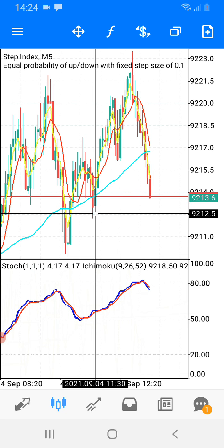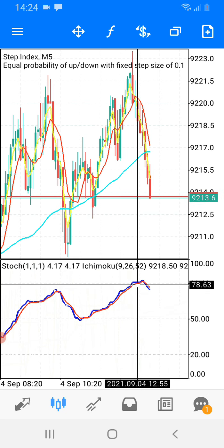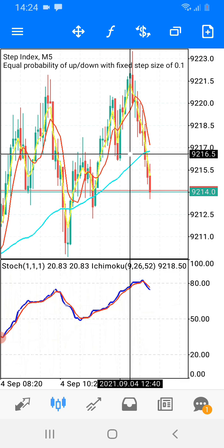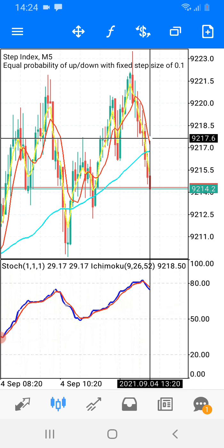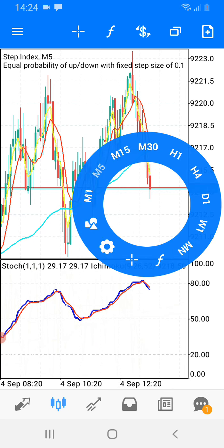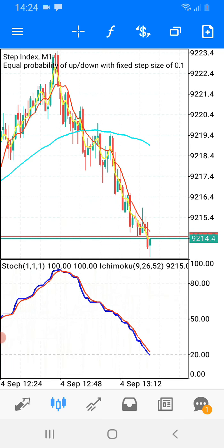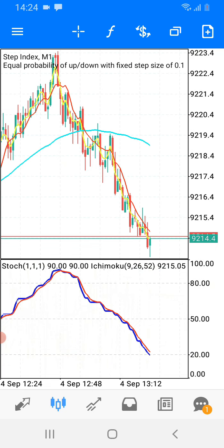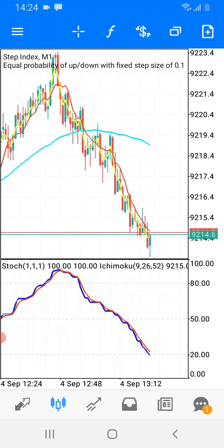Our conditions: first one, overbought. Second one, red crossing above the yellow. Third one, for the blue to cross above the yellow. Then I'll enter the market. That's it. Exactly what I would do. So I'm waiting for it. This is 1 minute. It's already on it.